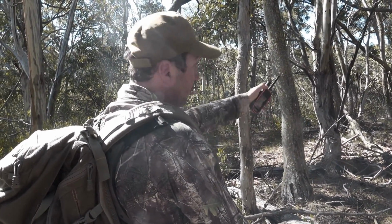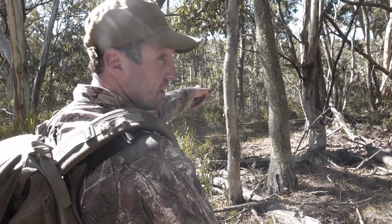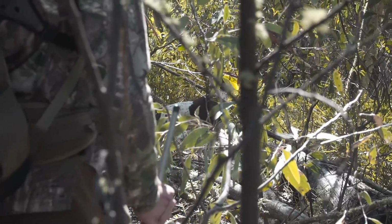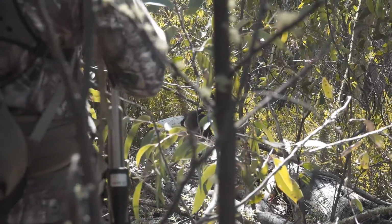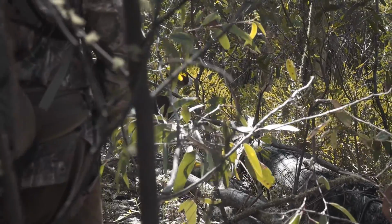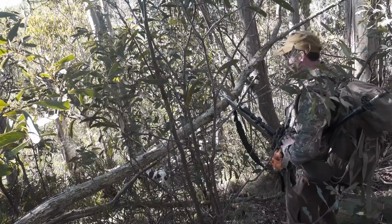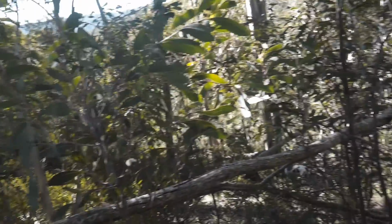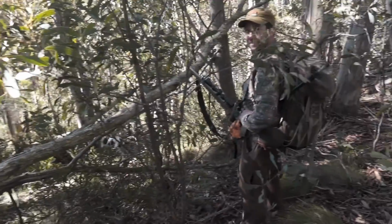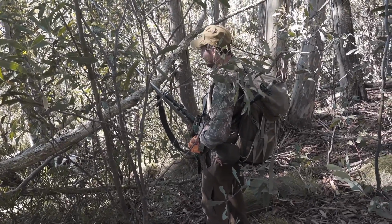21 meters on point down there. She's pointed here and here. The deer is somewhere around. Stag honk for sure.